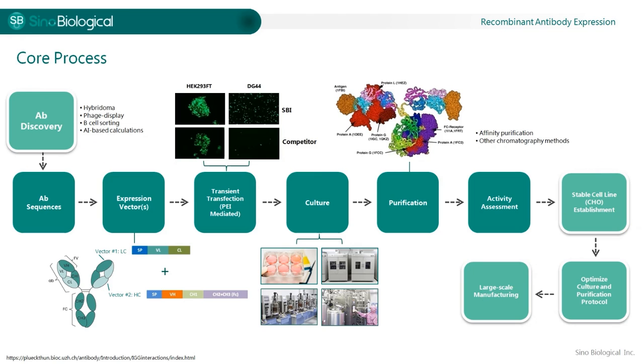Can be stories for another time. But rather, I would like to focus on this central process that starts with the antibody sequences and goes all the way to antibody purification and activity assessment.